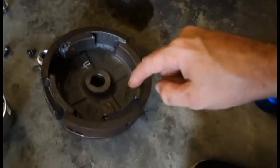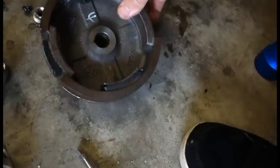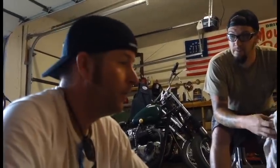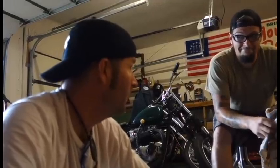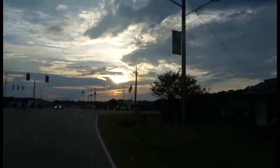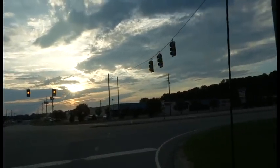Unfortunately, this is damaged, but maybe it'll still work. We don't have an engine to put on it. Harbor Freight's open. You reckon we ought to go ahead and buy a Predator? Sure. So we're in Winterville, North Carolina, just about to pop out right at the Harbor Freight.